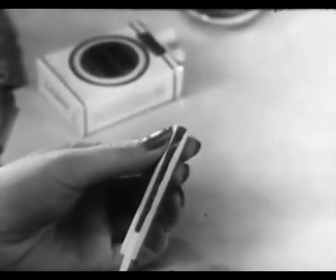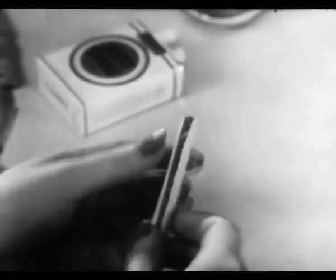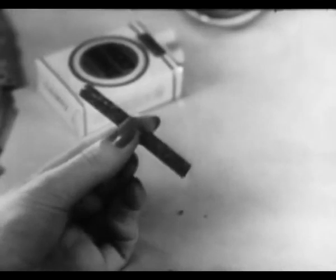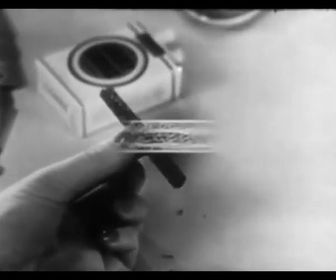Now do the same thing with a Lucky Strike. Then compare. In the Lucky, you'll find a perfect cylinder of fine tobacco, so round, so firm, so fully packed, so free and easy on the draw, it smokes smoothly, evenly, always tastes fresh and clean and mild. So be happy, go Lucky. Try a carton of Luckies. You'll find Luckies taste better. Be happy, go Lucky Strike today.